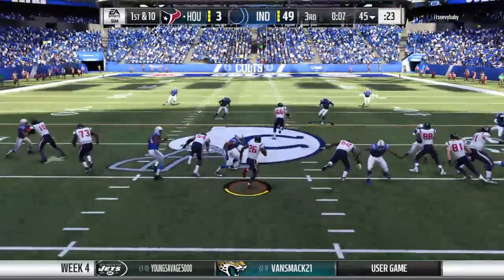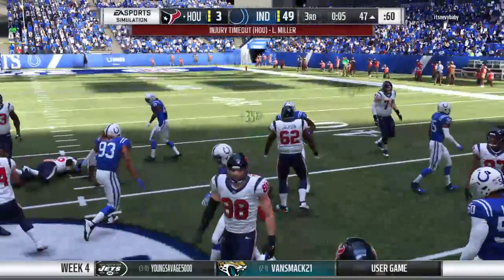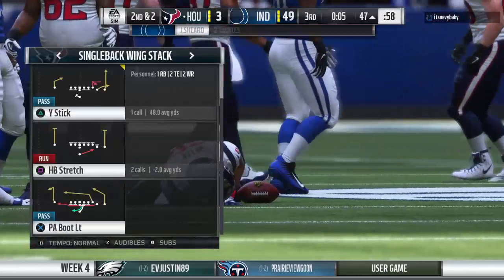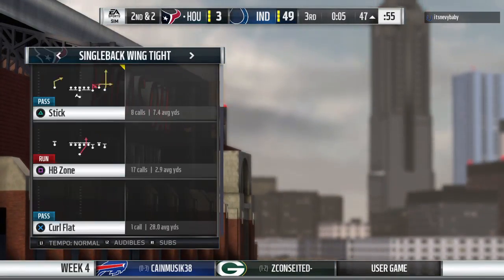A first down carry now for Miller. And he's going to take this one across midfield and into Colts territory. Now after the play, it looks like there's a Texan here slow to get up. While the training staff takes a peek, we'll take a break.